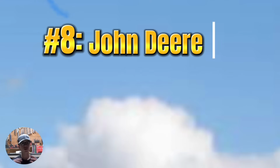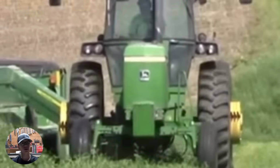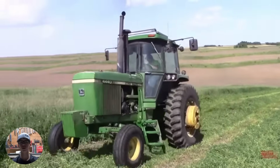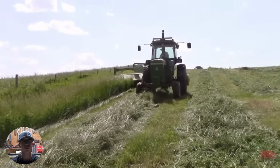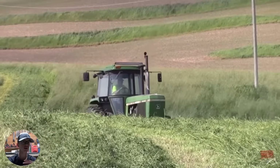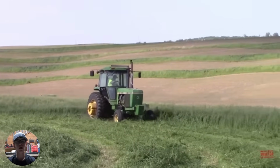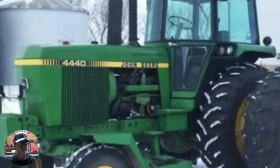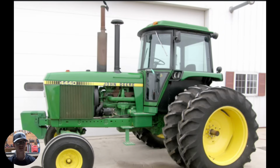In the number 8 spot, we have the John Deere 4440. This is a huge step up from both the tractors in the number 9 and number 10 spot, with a drawbar horsepower of 112 and a PTO horsepower of 130. This machine was manufactured between 1978 and 1982. This John Deere tractor is the most popular tractor from the Iron Horse series, manufactured from 1978 to 1983. The starting price of the machine is $19,500 to $32,000 US dollars. The 4440 has improved weight to power over all other tractors and a higher reliability engine and transmission.